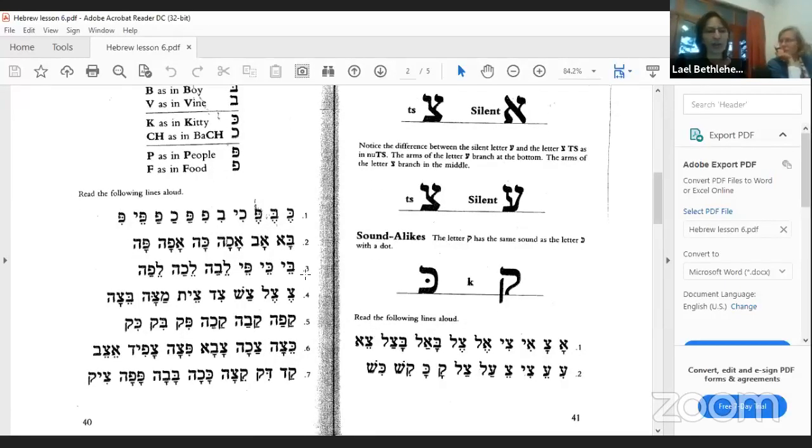Let's go to line 3. Line 3 is again testing some of your new sounds, especially the p sound, and seeing if you can distinguish it from the k sound. It is using the vowel that we learned quite long ago, but it's a difficult one sometimes to remember: the 2 dots next to each other, which is A, as in bay, pay, day.